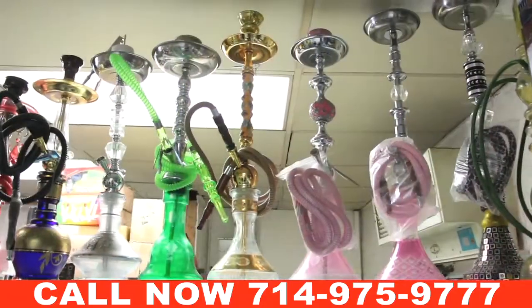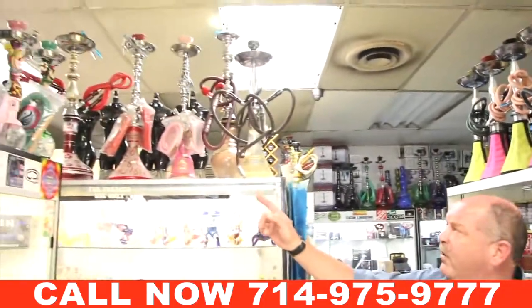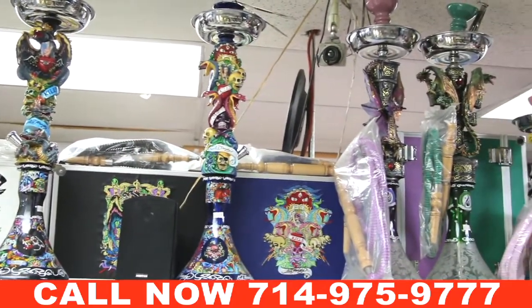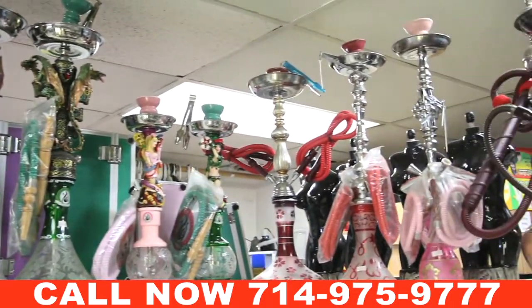As we back up here, we've got some really nicely styled hookahs on this shelf over here, which are made by Starbuzz. Those have different skulls on them, birds, things like that. Or you can go with your traditional Persian hookahs like these red ones right here.